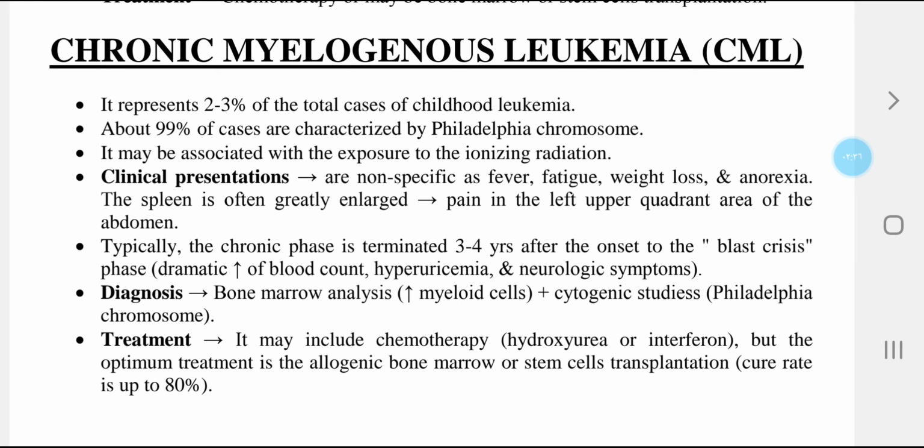Treatment may include chemotherapy like hydroxyurea or interferon, but the optimum treatment is the allogenic bone marrow or stem cell transplantation with a cure rate of up to 80% of cases.